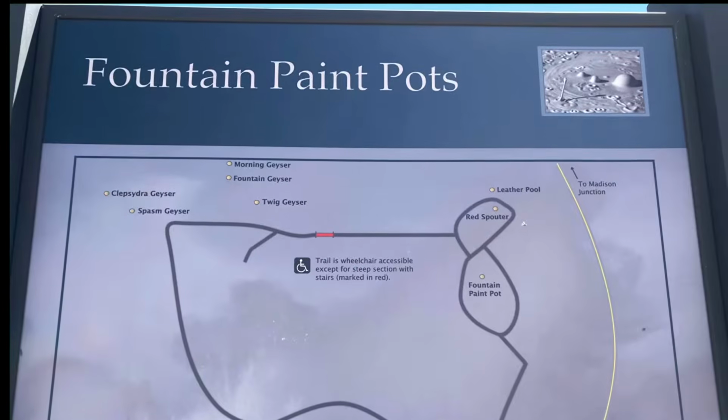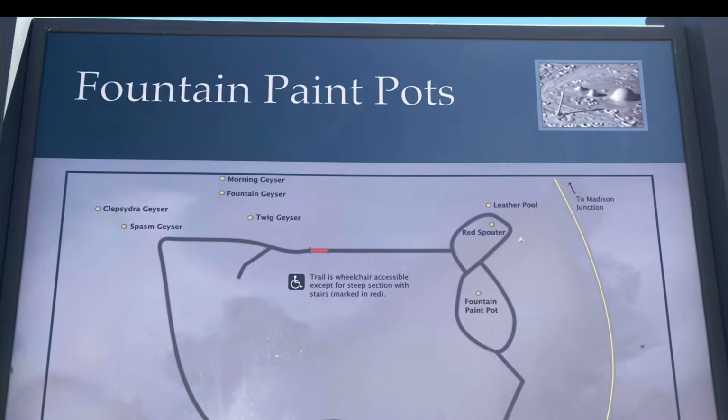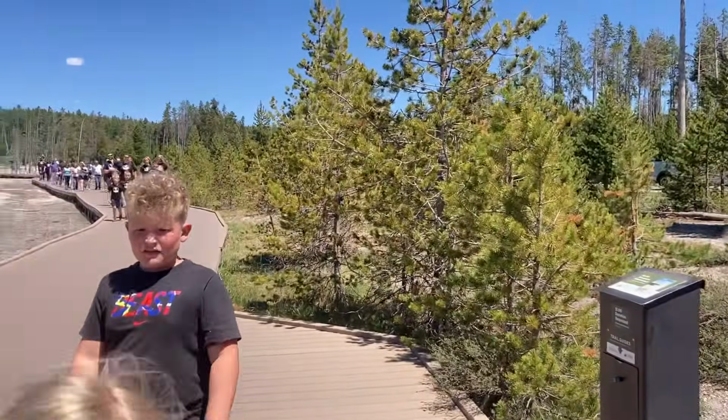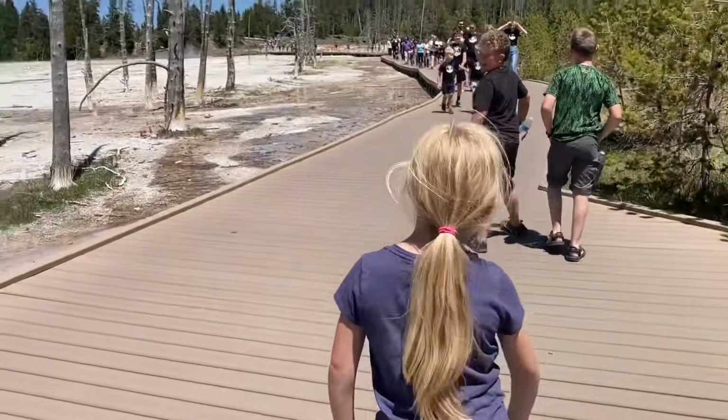15 minutes up the road is the Lower Geyser Basin parking lot. We parked there to do the Fountain Paint Pot Trail. We're going to do the Fountain Paint Pots Trail. Let's go! The boardwalk was flat, no inclines. It was about 0.6 miles and it took us about 15 minutes to walk around it.